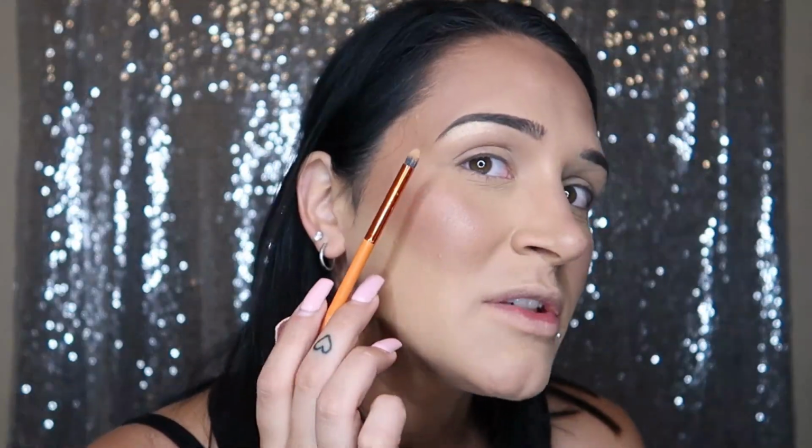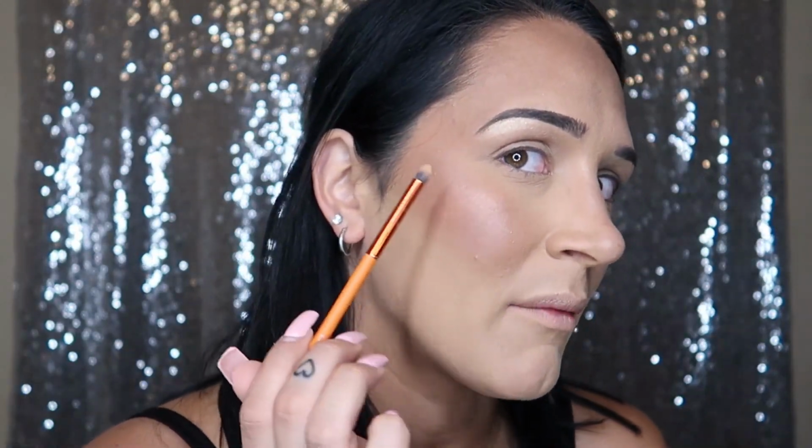Could you imagine if that was on my face? Look how much brighter that one is than this one, and that one was bright. She meant what she said when she said beaming. And it is so intense, you guys. But I really like that look under my brows and in my inner corner. I really like that to be super bright and beaming. Alright, so now for the inner corner, just a dab will do ya.